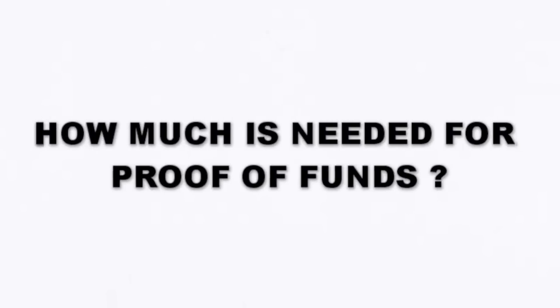Let's talk about the next question. How much do I need for proof of funds? Okay, this depends on a whole lot of factors. So if you apply for a 1-year program, this is just an estimate. If you're applying for a 1-year program, I'll say typically you will need 1 year minimum, 1 year tuition plus $10,000 for cost of living, right?